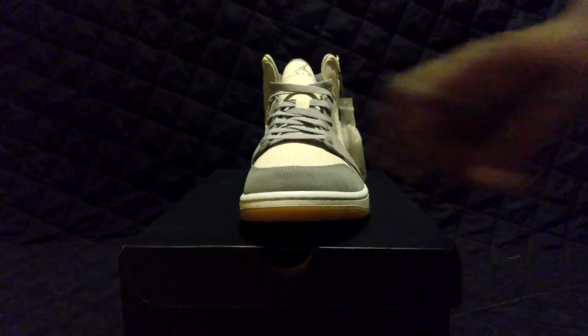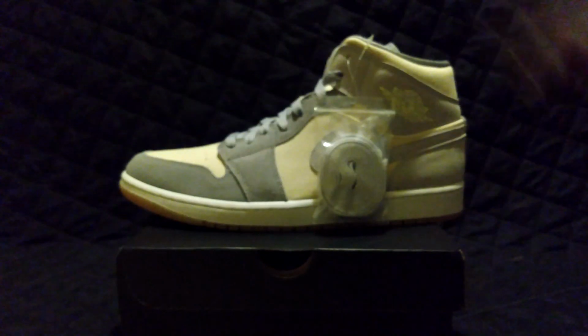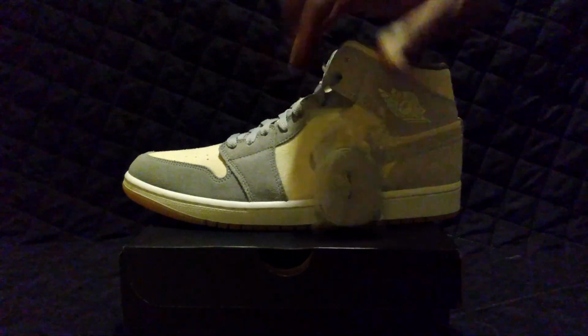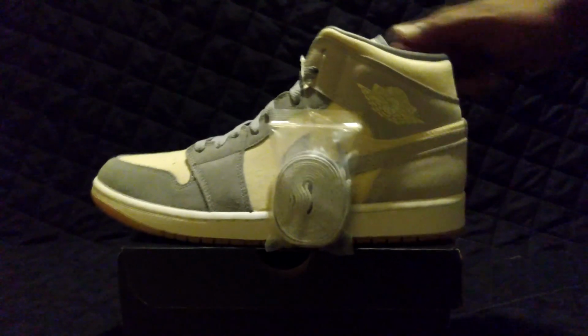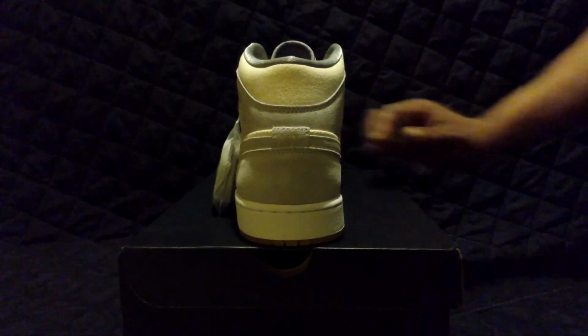It's all canvas and suede on this shoe. It looks like a nylon sock liner on the inside, if you guys can make that out. You get a pair of gray laces in the shoe. You get an extra pair of light gray laces. Definitely treat this shoe before you wear it.